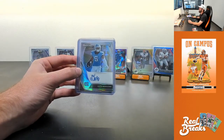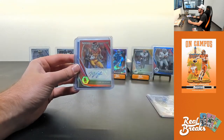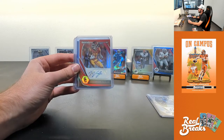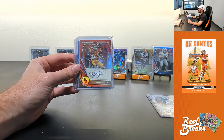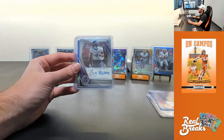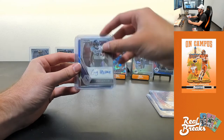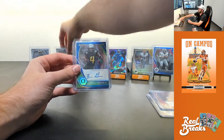First one from this box is Daz Newsome. Daz going to the Bears for Quinn Prescott. And then Tyler Vaughns. Tyler Vaughns going to the Colts. Colts to John Ojampa. Greg Newsome the second going to the Browns. Toss that one up there on the showcase.